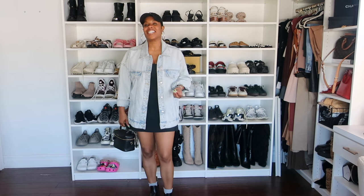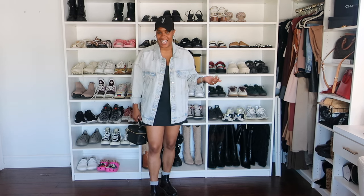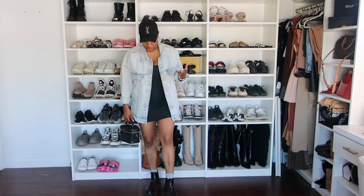Okay, now for this next look, I think that it's giving something that most people would probably consider unexpected. I am a huge fan of Doc Martens. I always have to have a pair in my closet. And so this is my pair of Chelsea boot Docs.